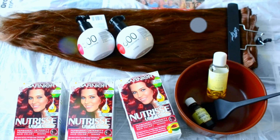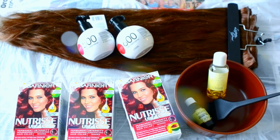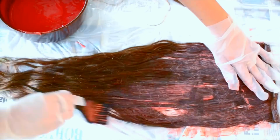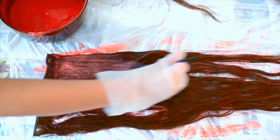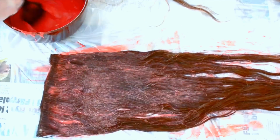I do custom dye them because I can't really find a color on their website that will match my particular hair color, and in my opinion, it is so much easier to buy extensions and then dye them into your exact color, because I do use box dye. So yeah, I do color my extensions with this exact hair color, and I do color my own hair with this as well. This is the Garnier Nutri Color in Vibrant Red, and it is the 562.